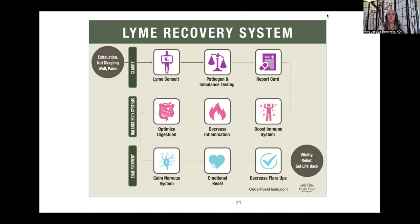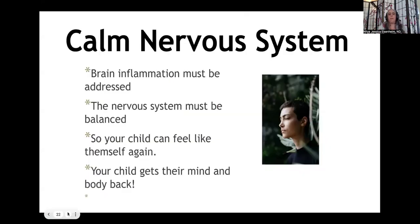So it's a different approach that I'm usually taking, and it's really different with each person. Sometimes, especially in the more acute phases, we are getting right on top of those co-infections. But if anything shows up right away in the brain or nervous system or mental health symptoms, then we're also wanting to treat the whole person, right? So we're treating for those things as well, not just the pathogens. So we can go to the next slide.